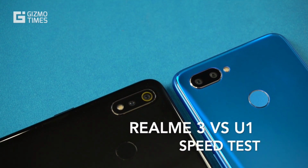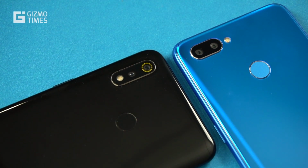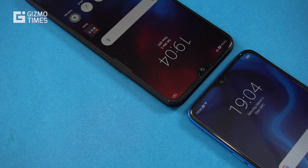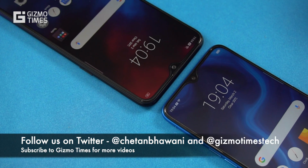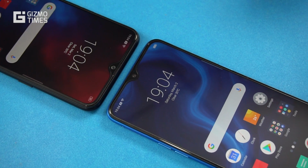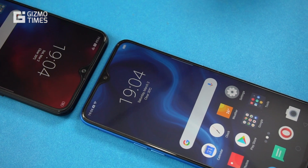This is Chetan and this is a quick speed test comparison of the Realme 3 and the Realme U1. Both have the same chipset, the same amount of RAM and storage in these variants. So we thought of doing a comparison to see whether the Realme 3 is a compromise with the chipset, whether the clock speeds are different. So let's start with the benchmarks.